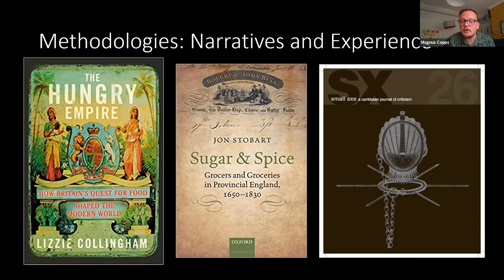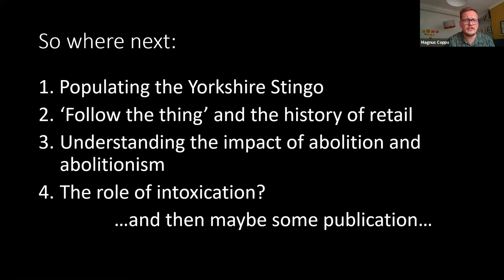And I just want to explore the value of using that technique in understanding the experience of exploited labour that's taking place around the Yorkshire Stingo and the commodities in it. So this last slide just has a few next steps or next directions for the research here. So populating the Yorkshire Stingo and actually understanding some of the biographies of individuals who were in it, following some of these commodities back to where they were produced and looking at more of that history of retail, accounting for the impact of abolition and abolitionism, which is clearly linked to the story of the site, and, you know, looms very large at the time.